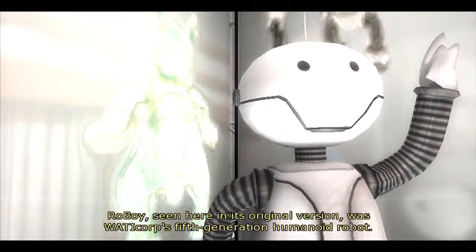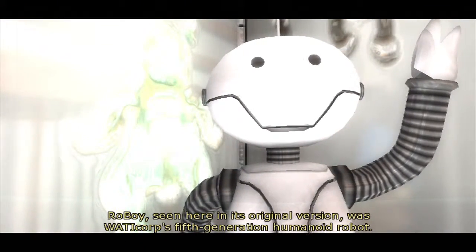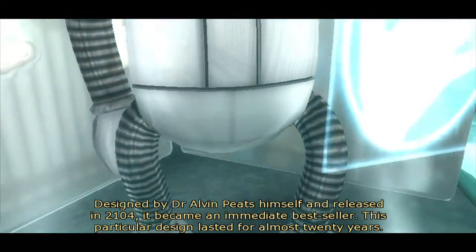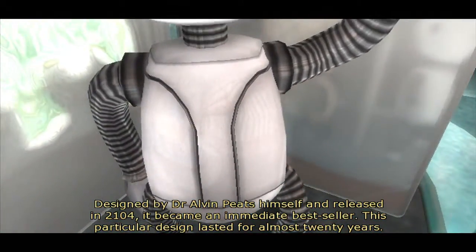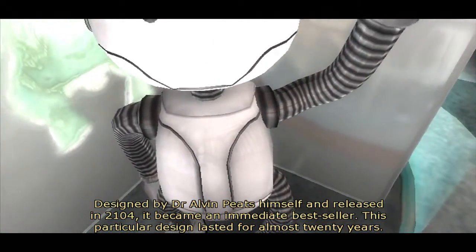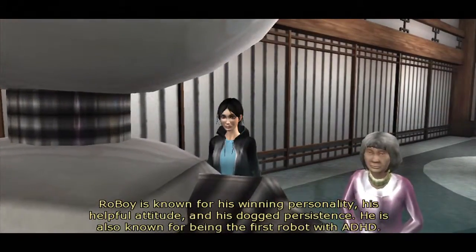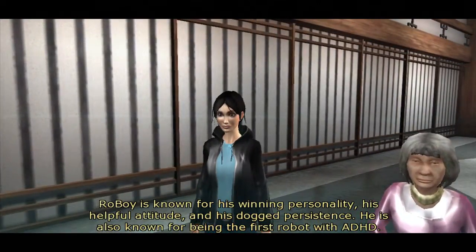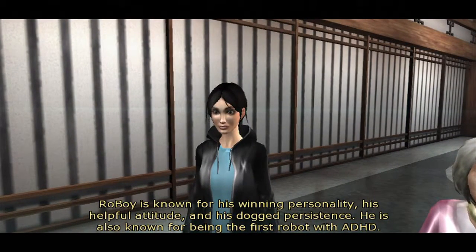Roboy, seen here in its original version, was Walkthrought's fifth-generation humanoid robot. Designed by Dr. Alvin Peets himself and released in 2104, it became an immediate bestseller. This particular design lasted for almost 20 years. Roboy is known for his winning personality, his helpful attitude, and his dogged persistence. He is also known for being the first robot with ADHD.